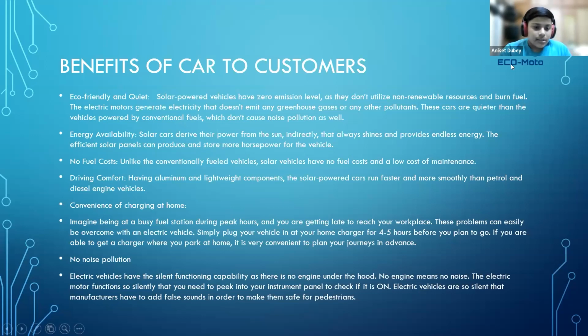Electric vehicles have silent functionality as there is no engine under the hood. No engine means no noise. The electric motor functions so silently that you need to peek into your instrument panel to check if it is on. Electric vehicles are so silent that manufacturers have to add false sound to make them safe for pedestrians.